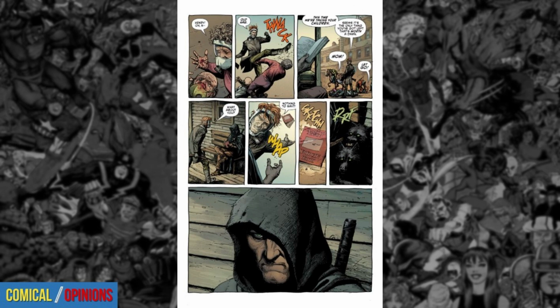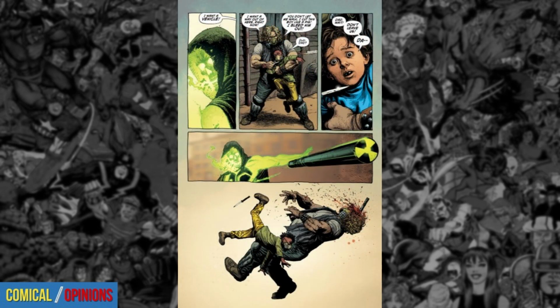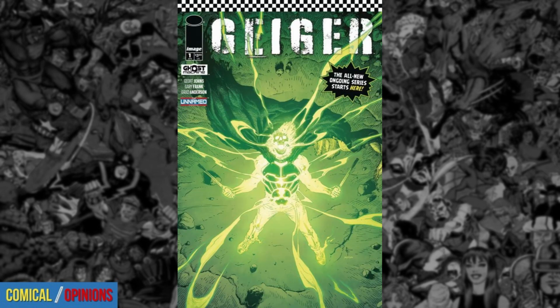It is very much a gritty, atmospheric drama from start to finish. And then when you do get the sort of superhero level power type of displays of action, it looks amazing. This is quintessential Gary Frank, and if you're a fan of his art, you're going to love this issue.